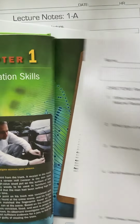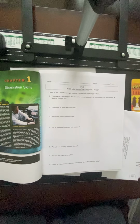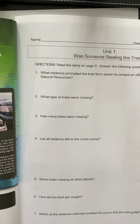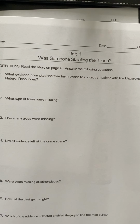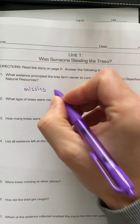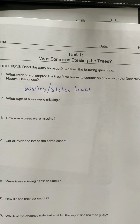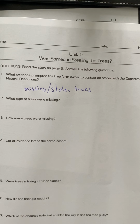We've got our worksheet here, and I'm going to pull this aside, and we'll zoom out just a smidge here. Okay, so to begin, what evidence prompted the tree farm owner to contact an officer with the Department of Natural Resources? Why was this call made? Well, it's missing trees. Or I guess we could say missing/stolen trees. This isn't like a missing dog where something just walked away. Trees have a tendency to stay put due to their large roots and not just wandering off on their own. So you can see where if a landowner showed up and a bunch of valuable trees were gone, you can make the assumption they were stolen.